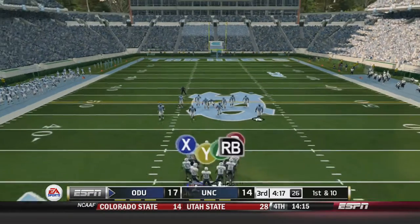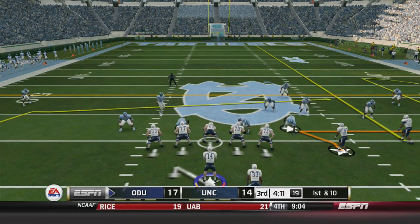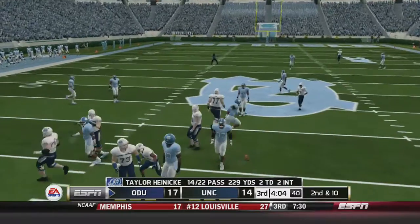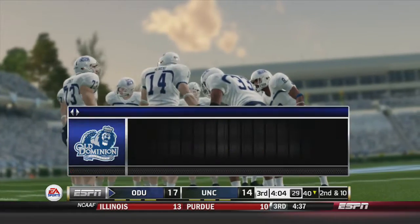From their own 40-yard line. First down. Boy, was he drilled as he let go of that football. Yeah, he's going to feel that one tomorrow. That makes it second and 10.